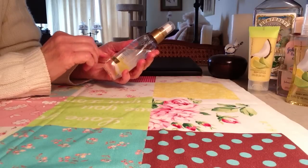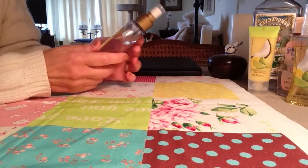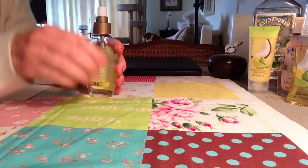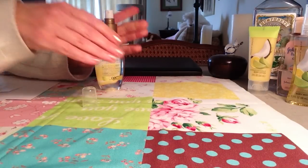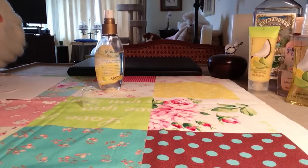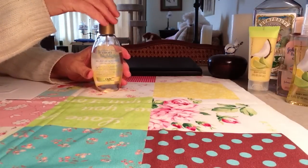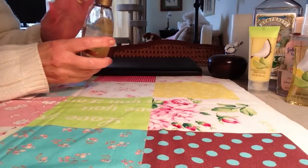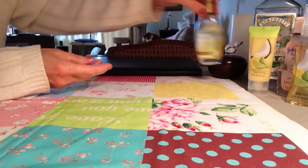Key lime extract is also included, and this really smells good too. Just a few spritzes is all you need. Let's put just a little bit so you can smell that. You could almost use it like cologne, except it's probably not good for your skin. Really recommend this, and it comes in different size bottles. This little bottle is only 4 ounces, it's not too expensive.